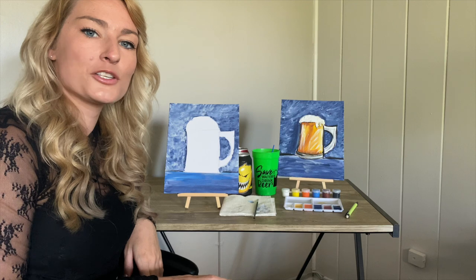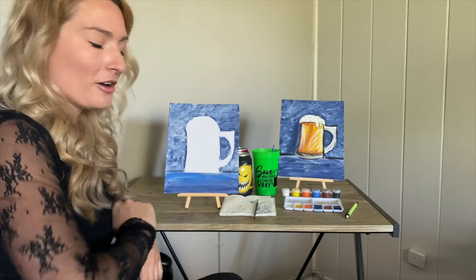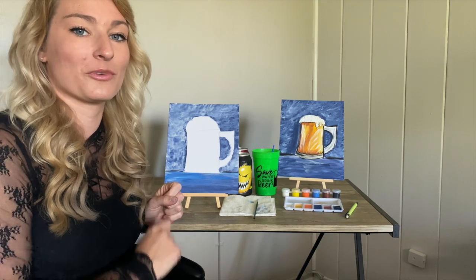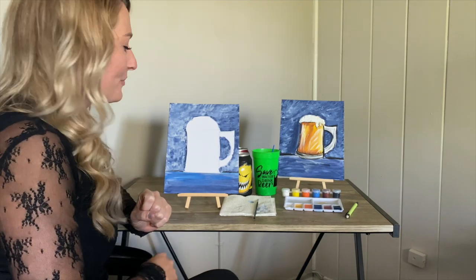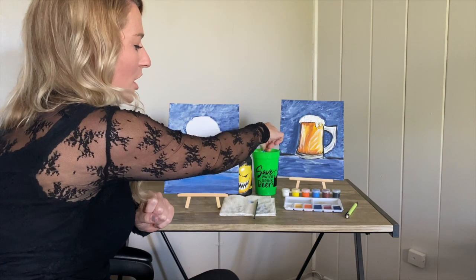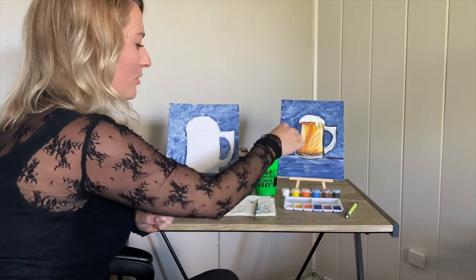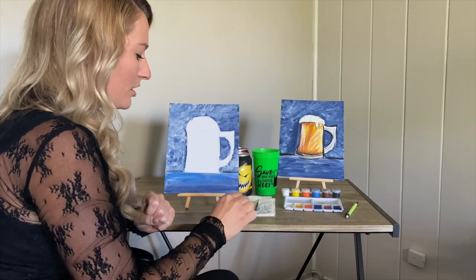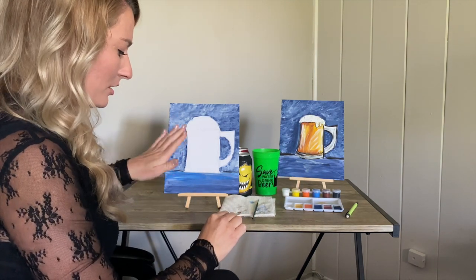Okay guys, welcome back to the painting portion of today. Hopefully you guys have a really solid buzz going on by now. I know I do. That Iron Fire is one of my favorites. So up next, we have to go ahead and wash off our brush, get rid of all of that blue color that we had going on from that background, because we are moving on to the actual beer.